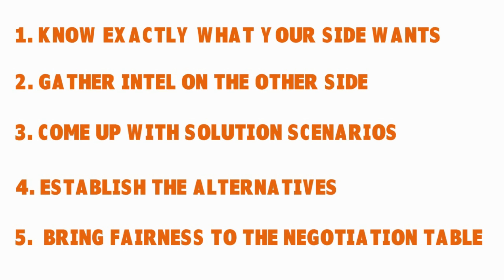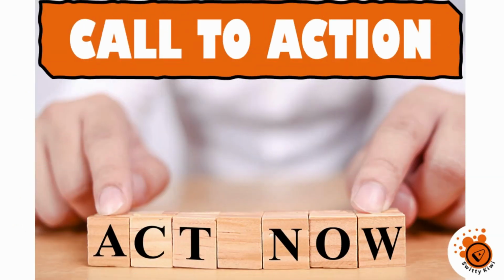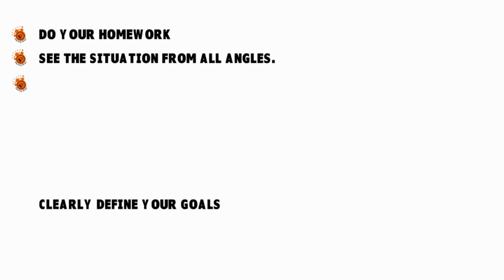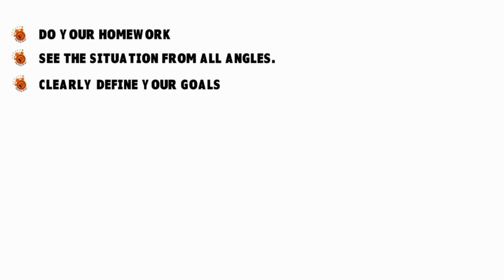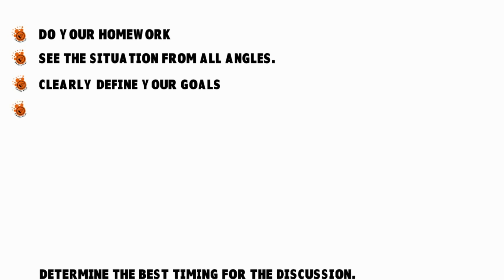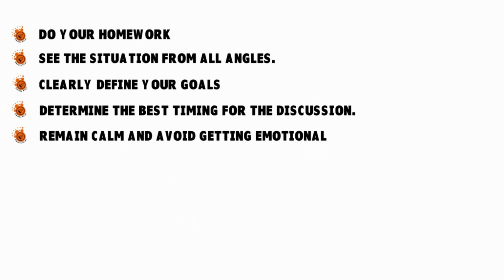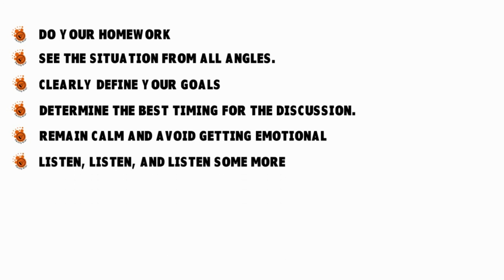Today's call to action is very simple. We like to give a call to action at the end of every show. Do your homework and see the situation from all angles. Define your goals before having a negotiation. Think about the timing: is the time right? Determine the best timing for the discussion. Throughout the conversation, remain quiet, remain calm, and avoid getting emotional. Try to be a good listener. I want you to listen.